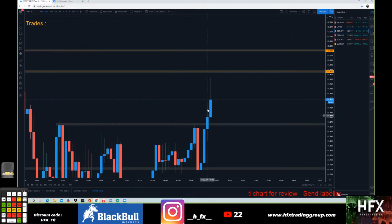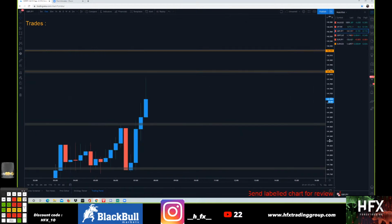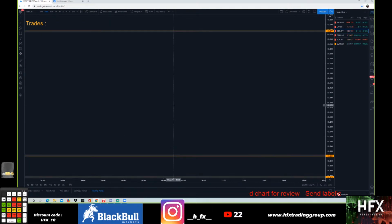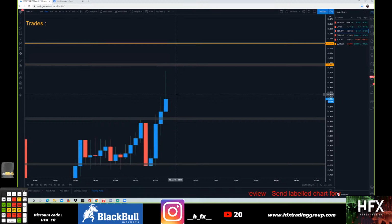But in theory, this was the high from yesterday, so you're looking for the retest of the high. But I think if GJ is going to continue moving bullish based off the daily, then I think 142.280 and higher could be incoming, but we'll have to wait and see. Morning.